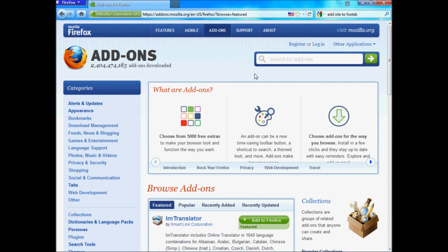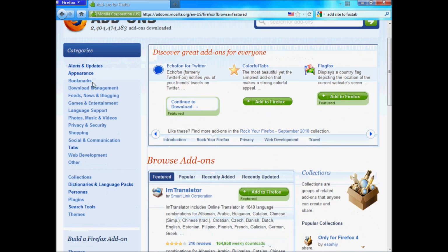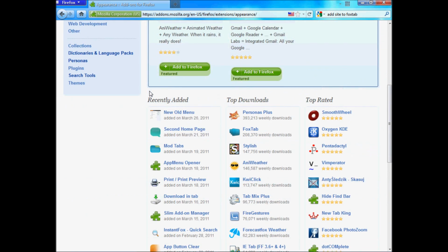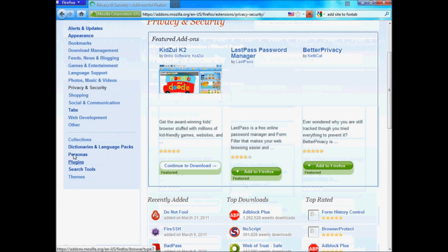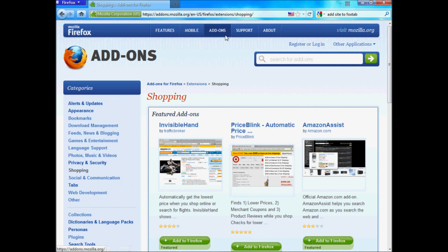Next up, we have the big giant Firefox. Now, one of Firefox's main boasting features is add-ons. There's millions of them. I don't know about millions, but there's a lot of them. I mean, look, over 2 billion downloads for add-ons. I mean, that's just incredible. There's an add-on for basically everything you would ever need. Everything and anything. There's add-ons for tabs, add-ons for shopping, games, anything. I mean, it's just amazing.